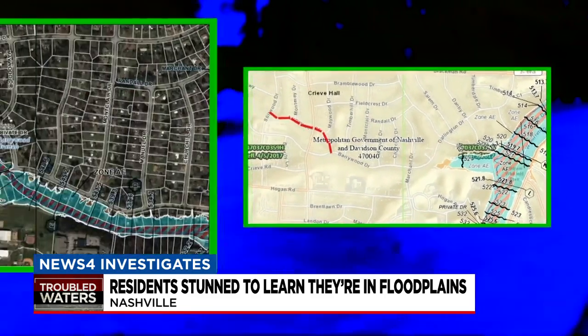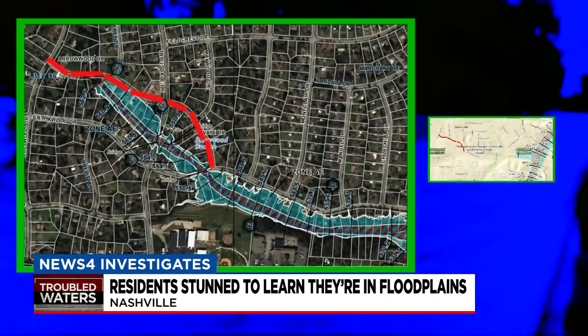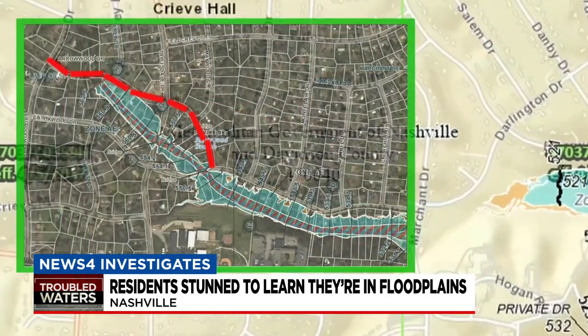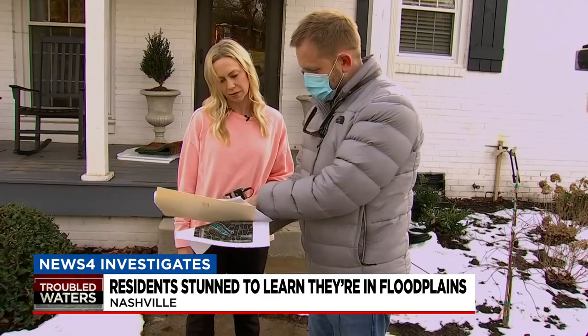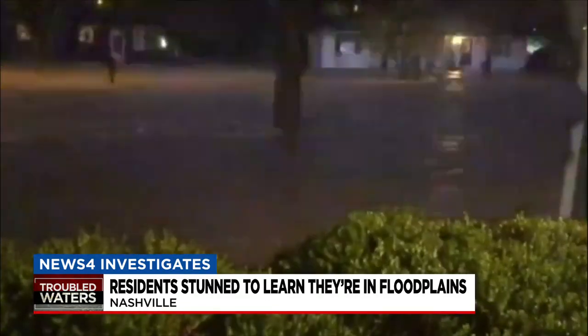But News4 Investigates obtained 80 pending flood maps in the city. And look, her entire property is now in a floodplain. It goes all this way. Oh my gosh. I mean, completely unexpected when there's not been any flooding other than that one flood. And she's not the only homeowner who's going to be surprised by these maps.